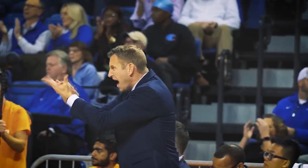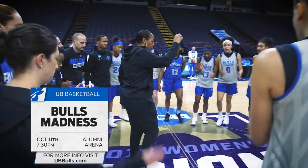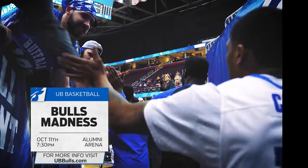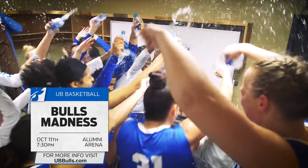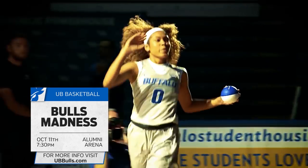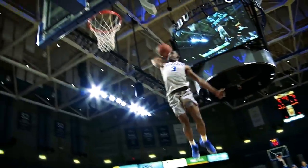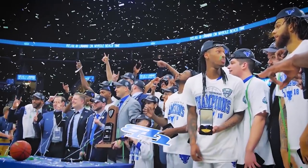Beyond the football team and the exciting start of the basketball seasons, it's been another good week around campus as all of the UB athletic teams continue to dominate. Basketball fans, mark your calendars for Thursday, October 11th, when the Buffalo Bulls men's and women's basketball teams will host their annual Bulls Madness event at Alumni Arena. This free event will be a great chance to meet the players, get autographs, win some prizes, and so much more. Doors open at 7:30 p.m. For more information, check ubbulls.com.